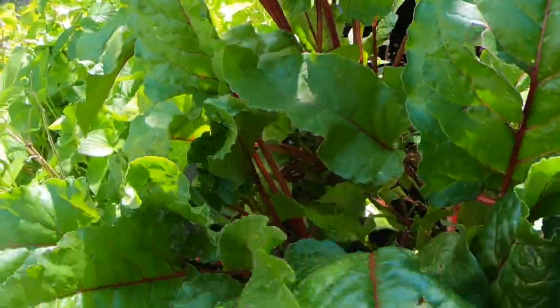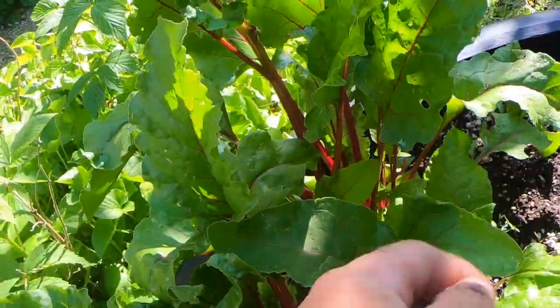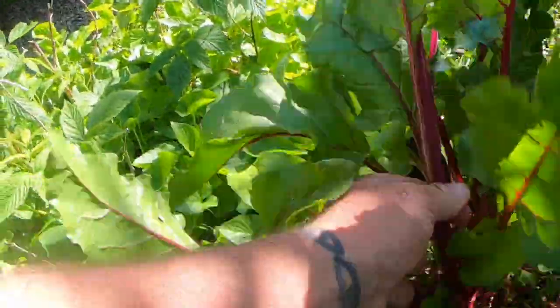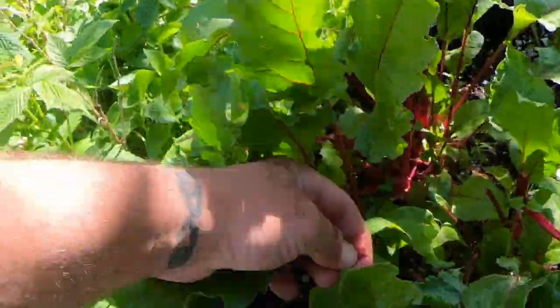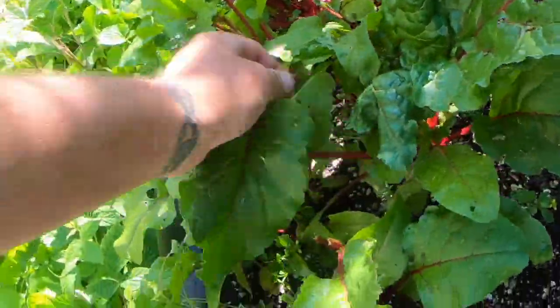We'll start with these beets. These were beets that were planted late. They didn't grow at first. Now that they have sunshine, they are, but they're bolting towards the sky. So we'll go ahead and take their greens. Beet greens are good. I like them with butter and balsamic vinegar, just lightly turned in a pan, like a green, but you can also incorporate the little ones into a salad.